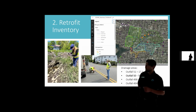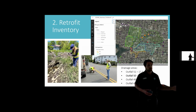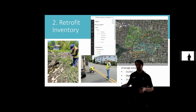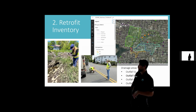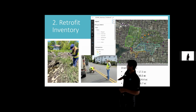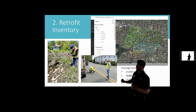So the first thing we did was the retrofit inventory, but also, as Audrey mentioned, going out into the field. We had several field staff along with the members of SERPED and town staff to delineate or confirm these drainage area boundaries and find any unknown structures that we could tap into along with this retrofit inventory. And what we found, in bold, is that outfall 50 was much larger than we expected, which was good to know, and it helped inform SERPED's water quality monitoring.